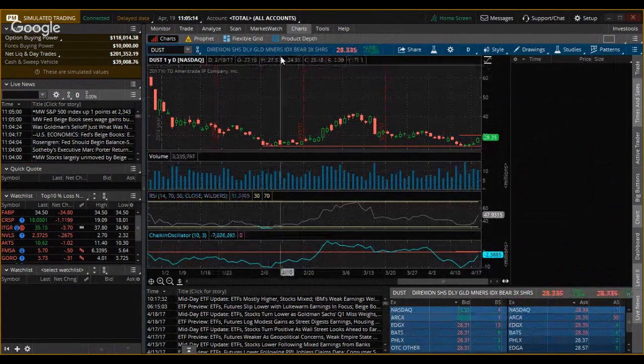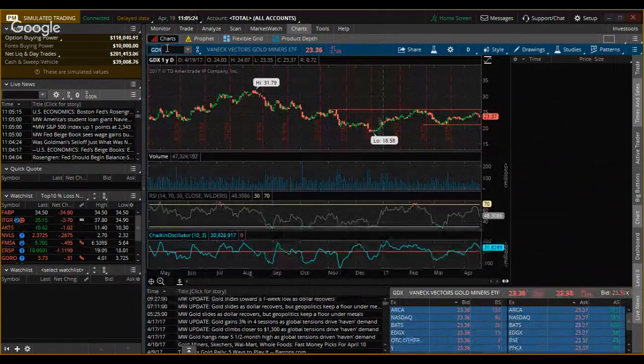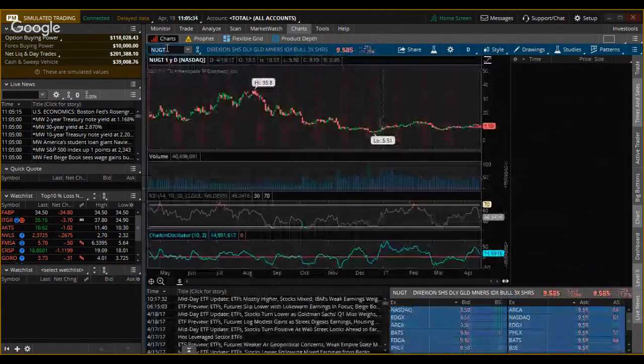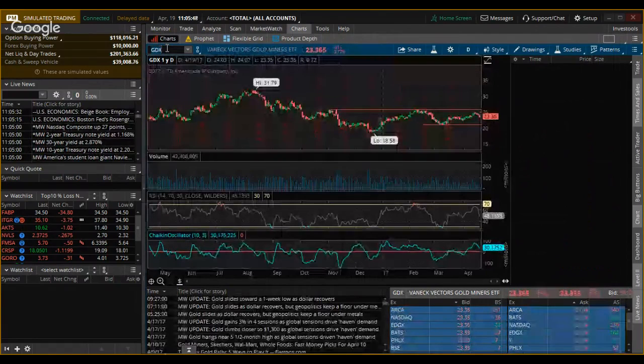But this is definitely going off the gold miners, and we must find the gold miners. The gold miners is this right here, GDX. That's typically what these stocks are moving off of, and really what you have to understand is what ETF this stock is following. So when leverage is added, such as NUGT, we want to price in those moves. To find out where NUGT goes, we would have to look at GDX, and that's typically how you look at that.